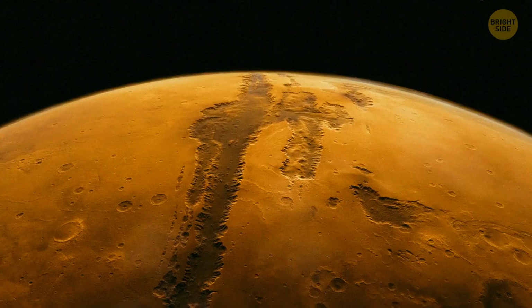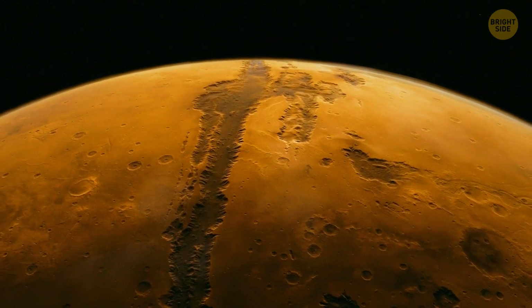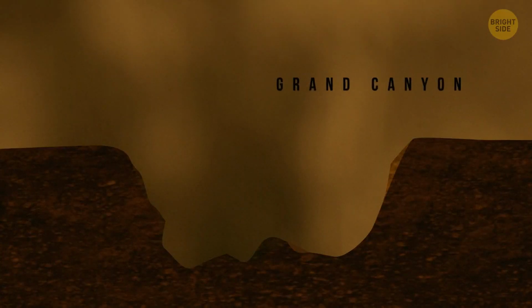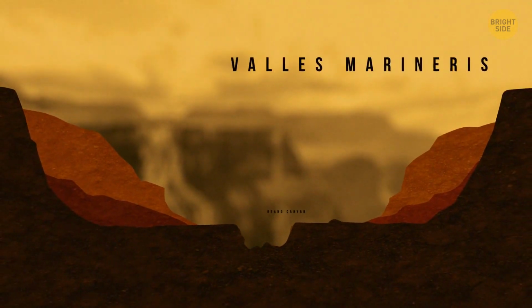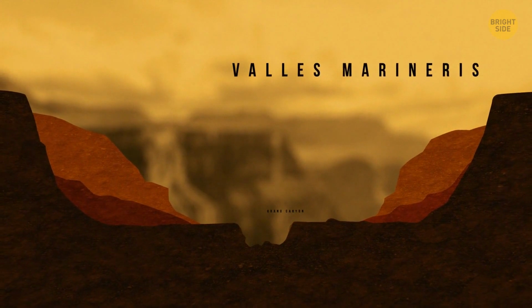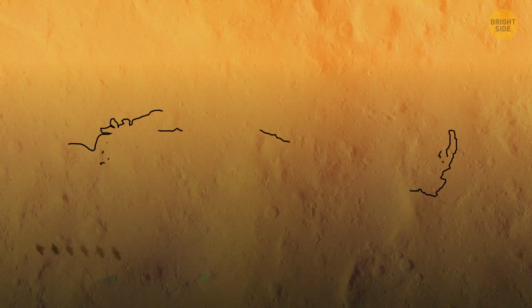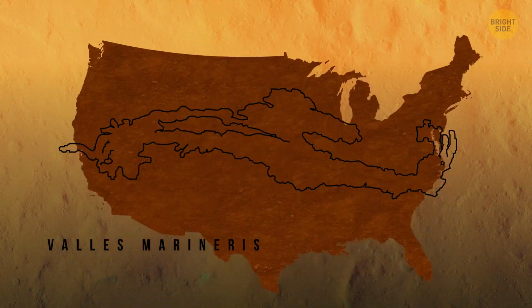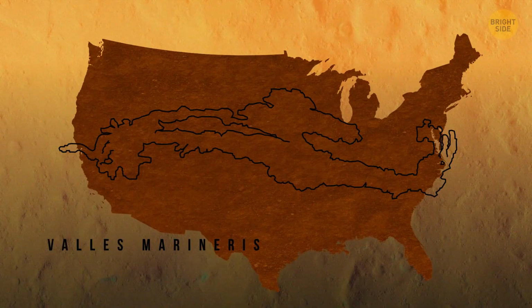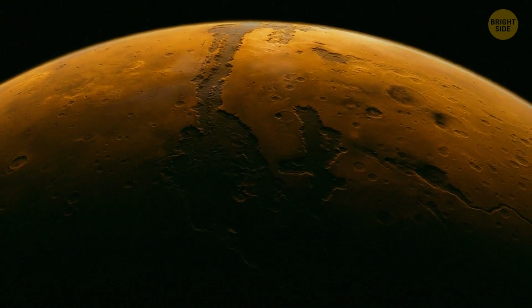Also, the biggest valley on Mars is so large it could eat our Grand Canyon for breakfast. It's a fascinating system of canyons 2,500 miles long called Valles Marineris, and it's over 10 times as long as the Grand Canyon. Now, if you could stretch this Martian canyon, it would go from coast to coast of the entire United States. Since Mars doesn't have any active plate tectonics, no one knows for sure how this canyon formed.